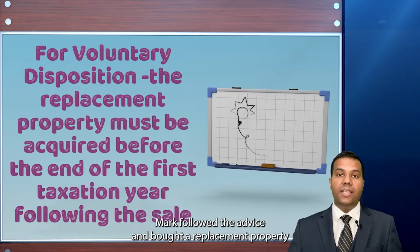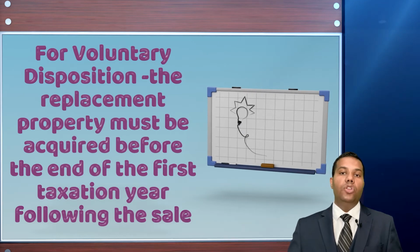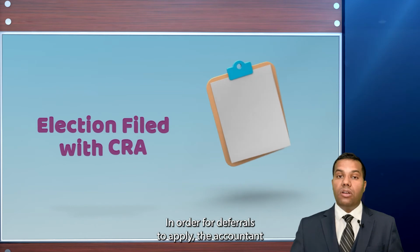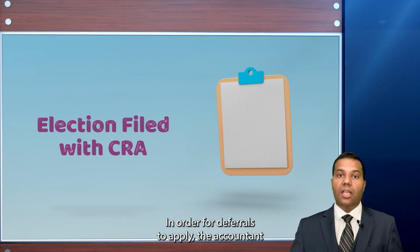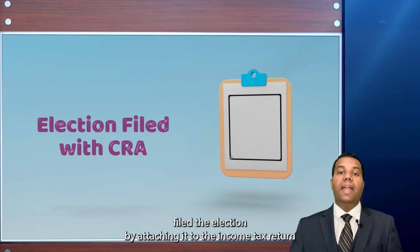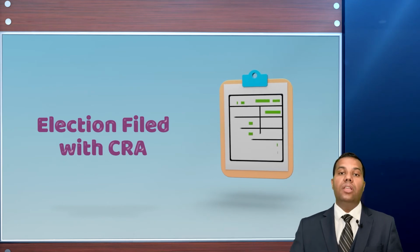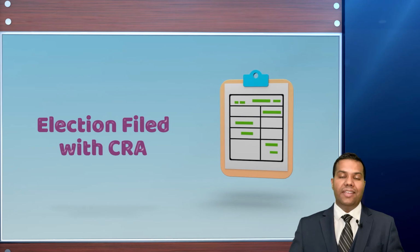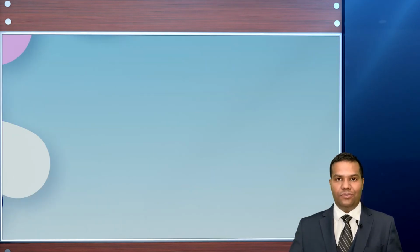Mark followed the advice and bought a replacement property to be used as a coffee shop in 2022 in order for deferral to apply. The accountant filed the election by attaching it to the income tax return for the year the replacement property was acquired, that is 2022.